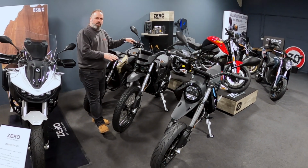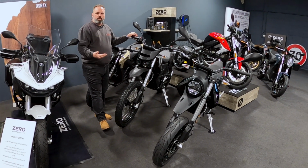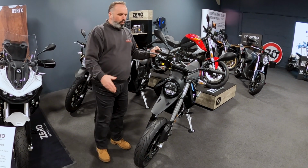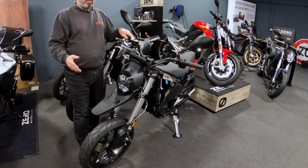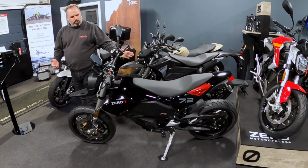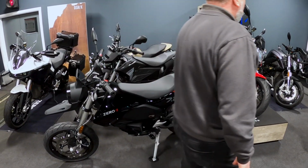So this is the FX, very, very off-road orientated. It is a road legal machine, but it is quite popular again with green laners. The FXE, always been a really popular bike. This is the 23 model, so the main change is really the colour. Last bike, 22 model year, was in silver. This is in the nice gloss black. Moving around this side.